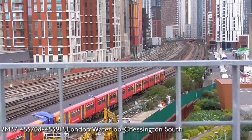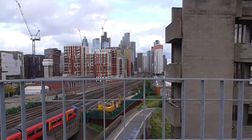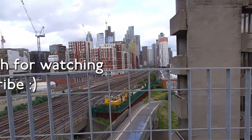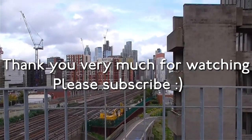455708, have a nice day from the driver there, and 455913. There's a dark cloud telling me that it's going to rain soon. I'm going to head off.